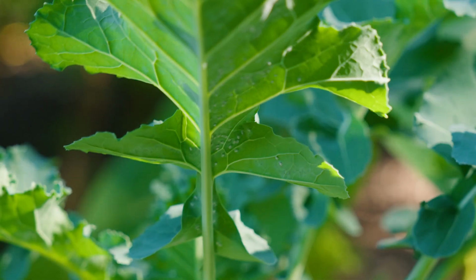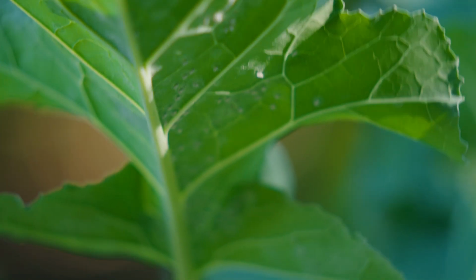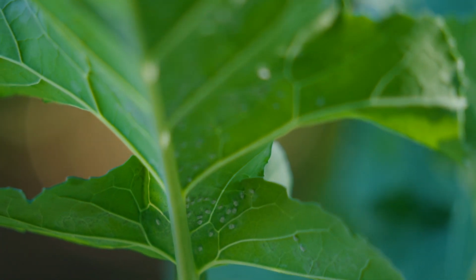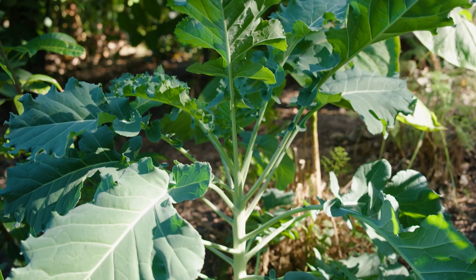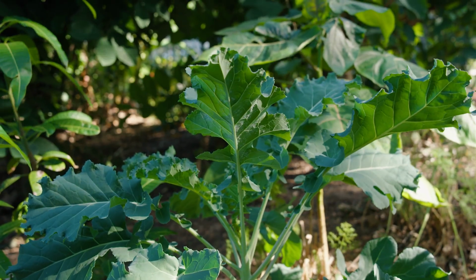Whitefly is a difficult pest to control at the best of times. It sits under the leaves of brassicas. That's your favourite veggies: cauliflower, broccoli, kale and cabbage. And getting control of the population early is critical.